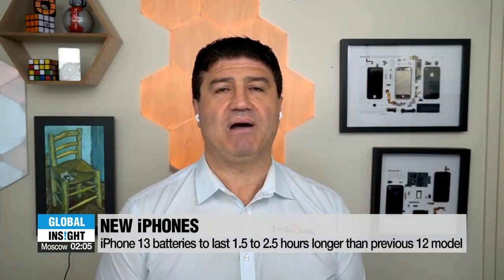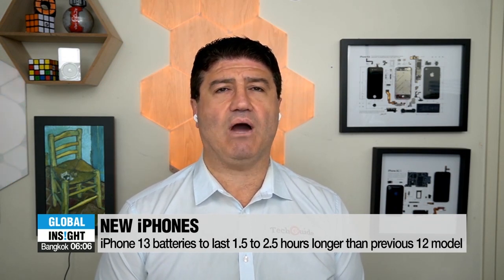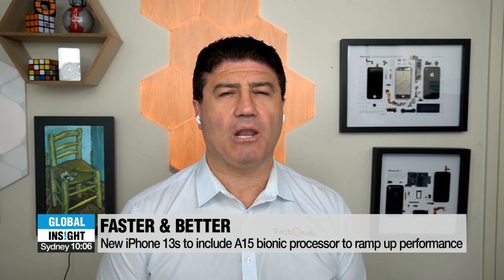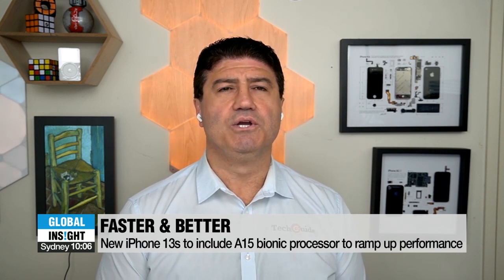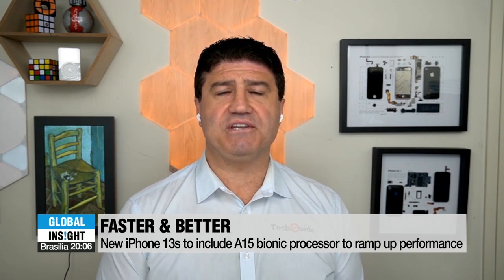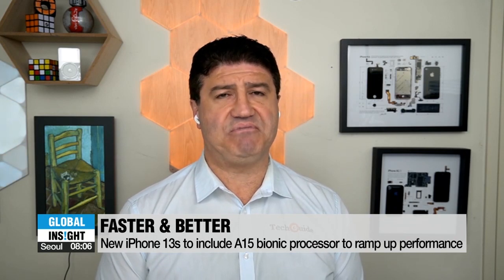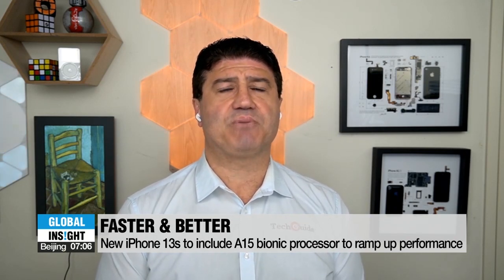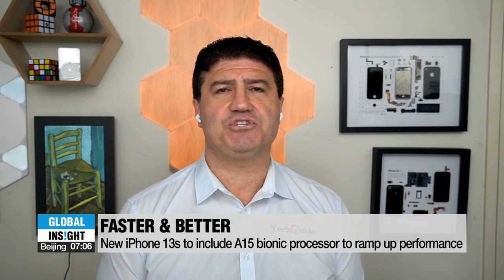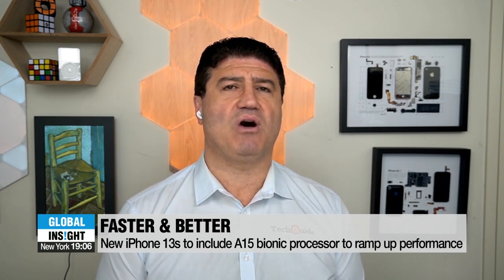Yeah, I think so. I think the A15 processor, Apple is calling it the fastest processor on a smartphone. And that enables a lot of power from apps. So developers know there's a lot of headroom now to create apps that are a lot richer, a lot more detailed, that can now run really nicely on the iPhone 13 thanks to that A15 processor. The A15 processor also powers the machine learning and AI on board as well. Again, features utilized by the apps.